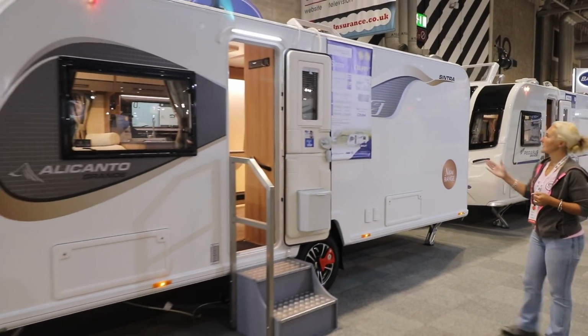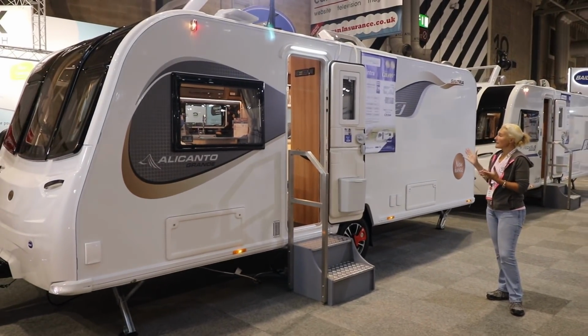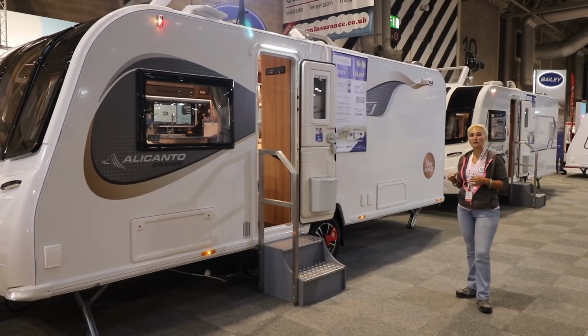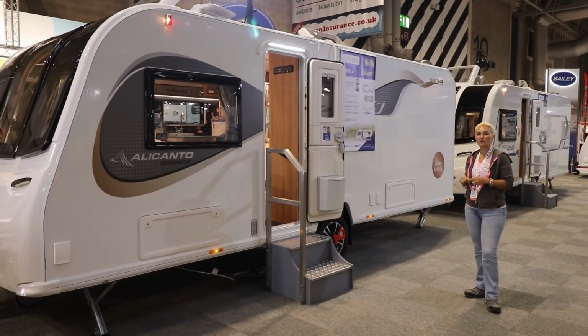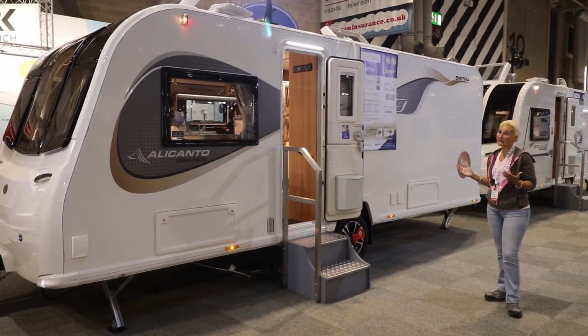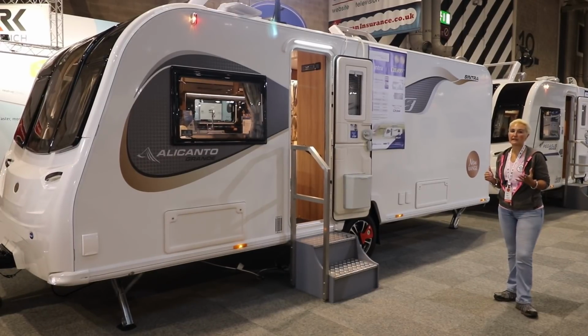So here we have it again, £29,000. It's a fairly light caravan coming in with an MTPLM of 1,596 kilos. Not overly heavy in the 8-foot market. Still a big van and probably not going to be accessible for those of you without your B+E.